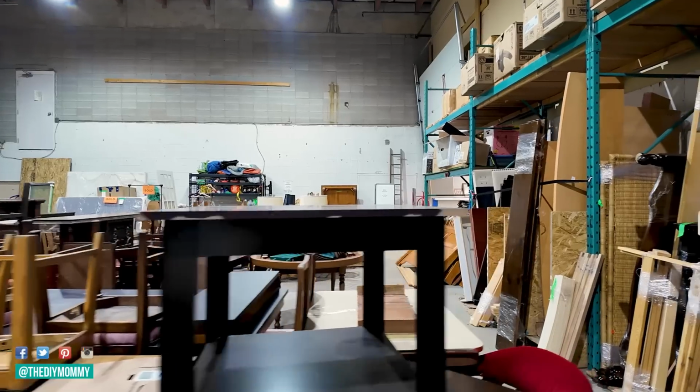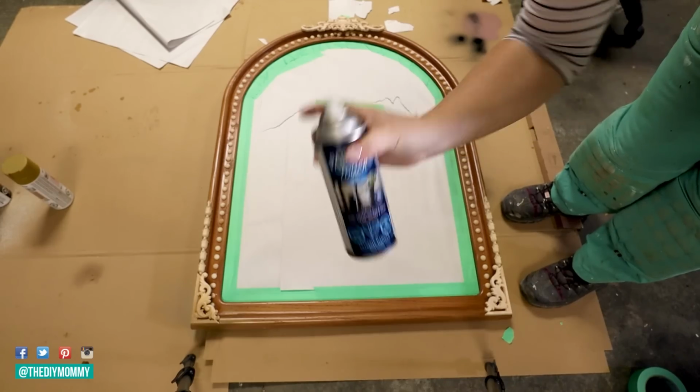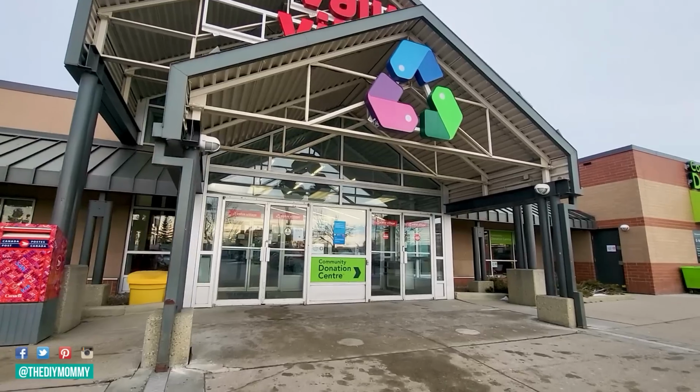Always think about shape, not color, because usually through the magic of some simple spray paint, you can change the color of your piece and make it match your aesthetic. And my pro tip is check for coupon codes or sale days at your local thrift store. Whenever I donate to mine, I get a 20% off coupon, so then I can save even more.